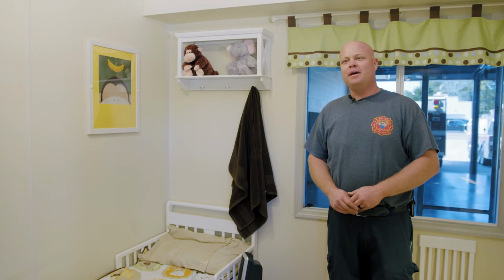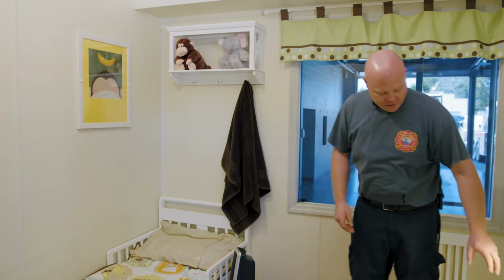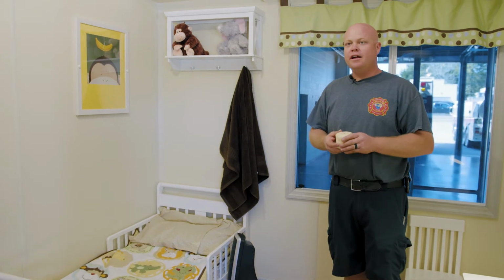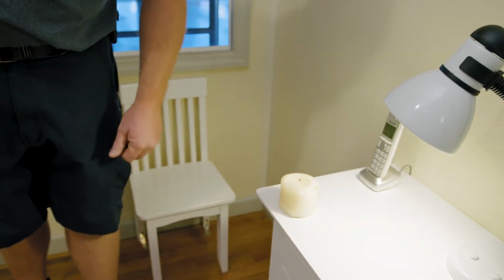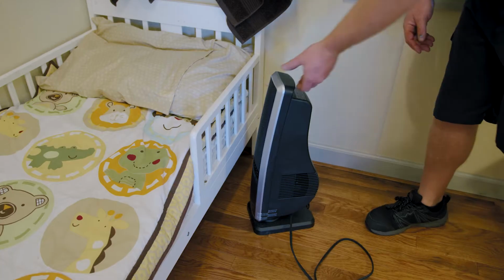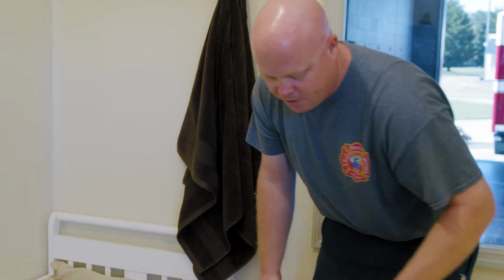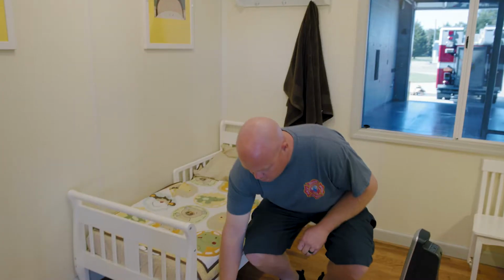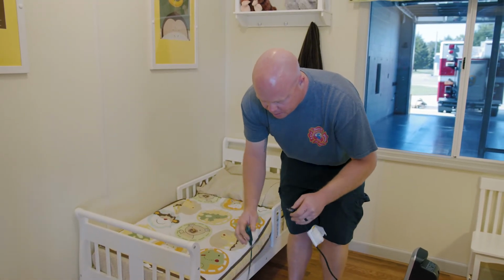Guys, let's talk about some bedroom safety and some hazards that we have here in our bedroom today. Like candles. You should never have candles in your bedroom. Also, space heaters. If you have a space heater in your bedroom, you should always make sure it's at least 3 feet away from your bed. You should never ever use an extension cord with a space heater. Space heaters should be plugged directly into an outlet.